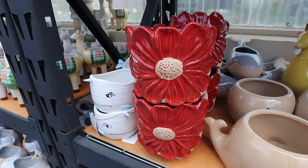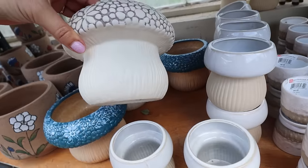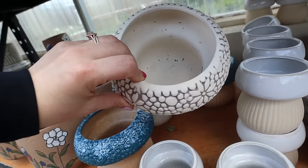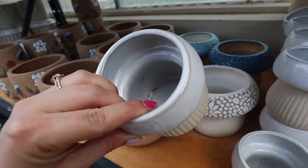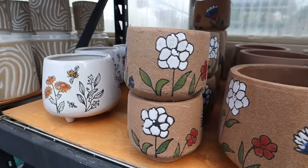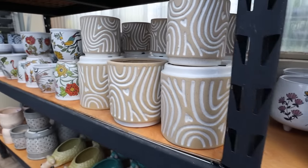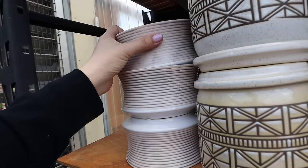And the mushrooms, okay? The mushrooms are gonna be like what owls were in the 2010s. But that's fine. I have so many mushrooms in my home. I love them. They're so dang cute. All of these pots were so beautiful. They all reminded me of my mom. All these floral pots. This section gave me inspo for my future pottery endeavors. But yeah, I love a good pot.